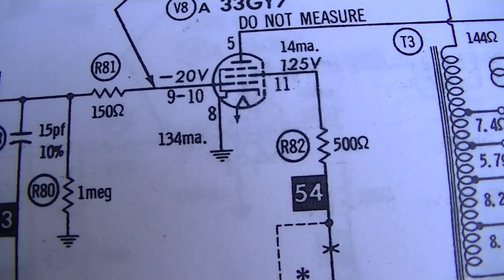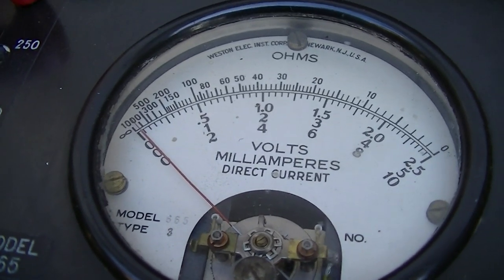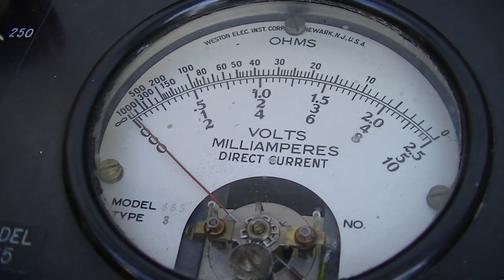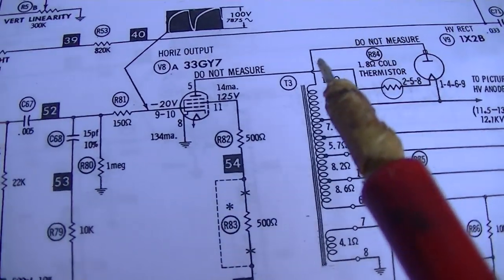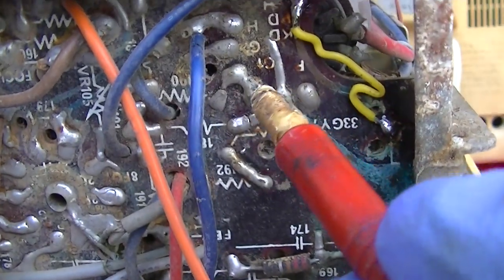Okay, let's start with 9, 10. It's supposed to be negative 20. Okay, here's 9, 10. And it is negative a little bit. We're on a 500 volt scale, so that's okay. That tells us the oscillator is running.